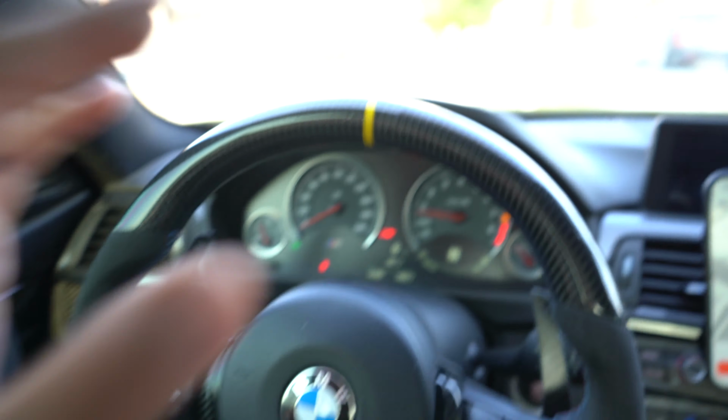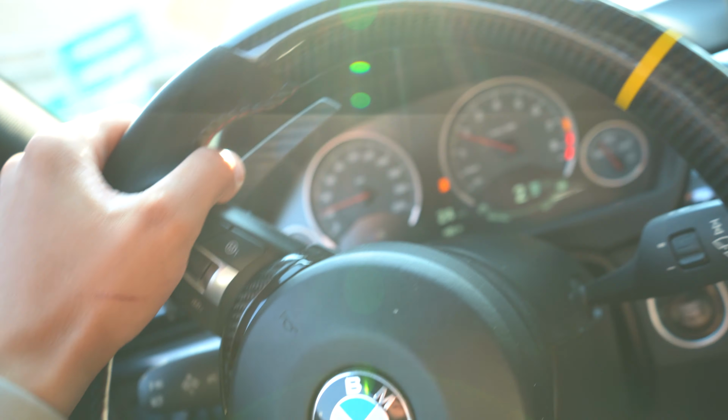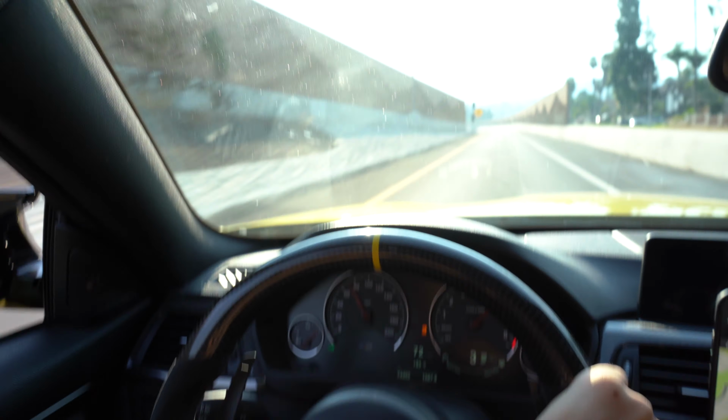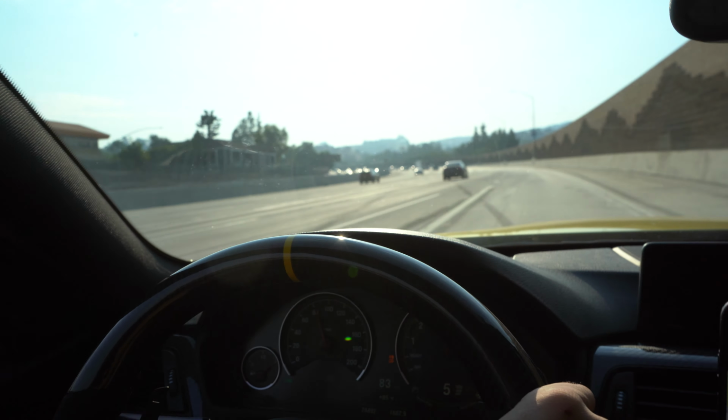It's rally day. Look at this, E85, and it's not $5 a gallon. Here we go. All right, it's time to feel some E85. It's been a while. I don't know why I waited so long to do E50 on this car again.